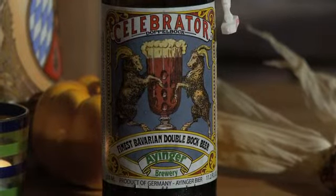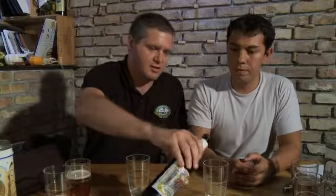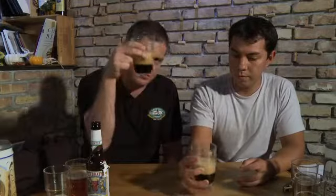Celebrator, a Doppelbock, which is actually a lager. If you look at the color and the fullness of character in this beer, if you want to look at it in a comparison, ale versus lager kind of world, this is the stout of the lager world. A thick, creamy head, so dark you almost can't see through it.